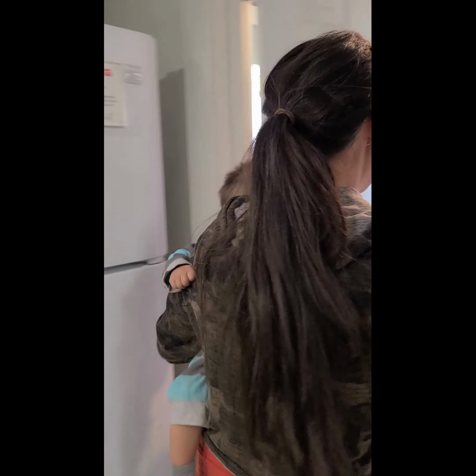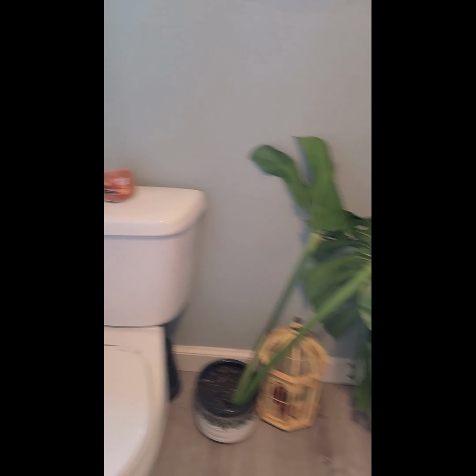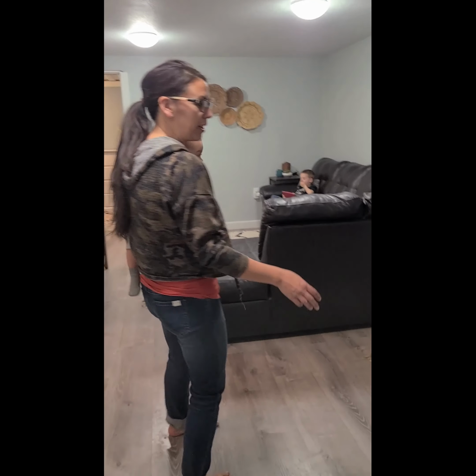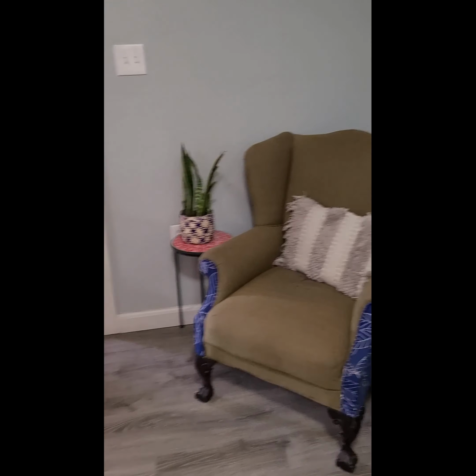And then here's our bathroom. This part is also the shipping container. And the shower, the toilet, you know, the basics. And then eventually this will be like a little tiny dining area, so I'm going to move that chair out to the sunroom when that's done.